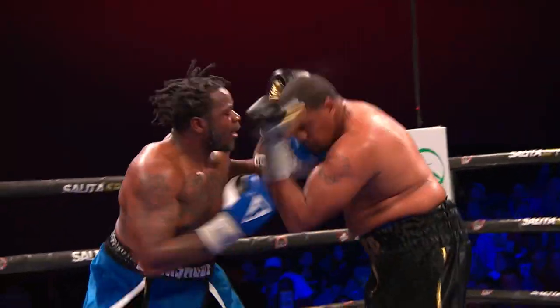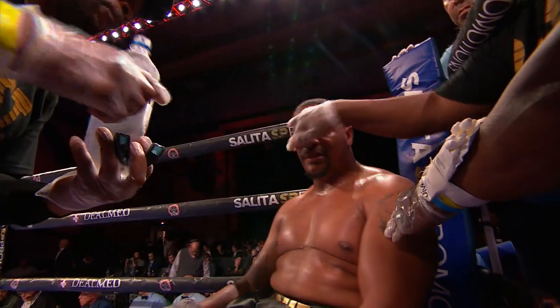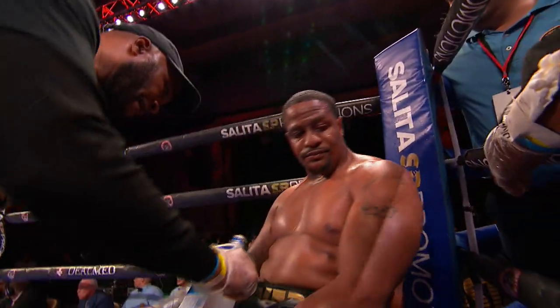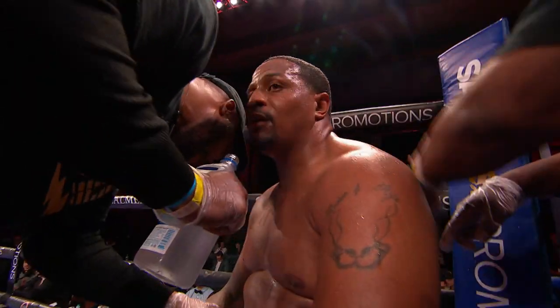Check out the uppercut by Franklin here. Right between the guard. That's a classic example of a good time to use an uppercut because the fighters are close to each other. He overplays your right hand right there.